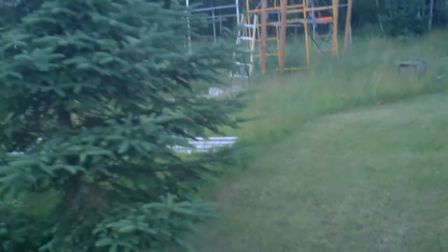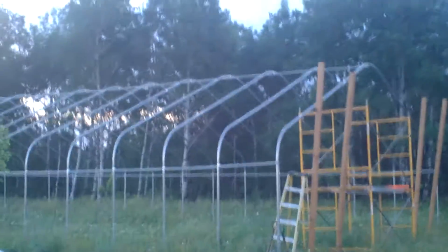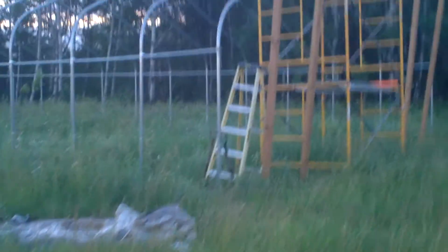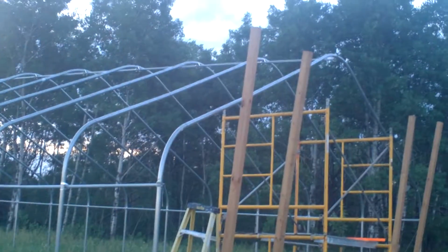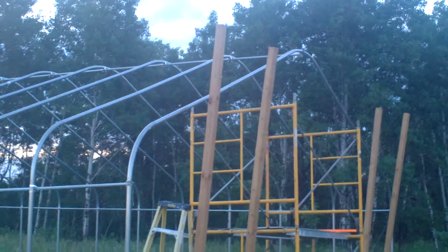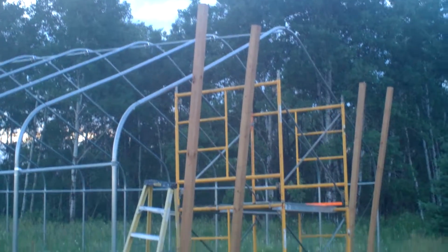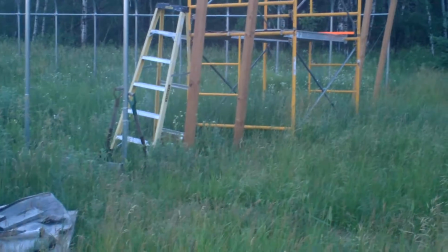But just the sheer size of this is pretty awesome. It's really tall. My camera does more of a zoom in than I would like. There's no way to zoom it out any further. Might have to get a GoPro. But what we need to do is take these posts back down now that we know where they sit, after we measure them, cut them so they're all the same, and then concrete the bottoms in, and that will help.